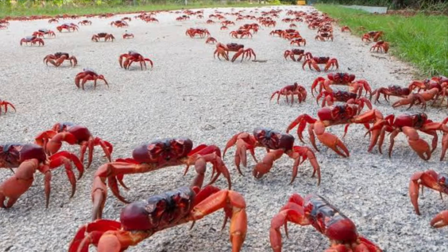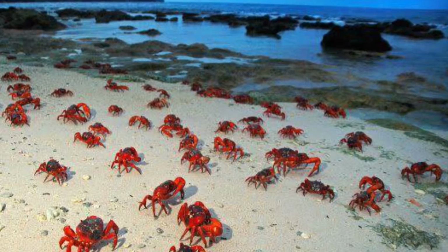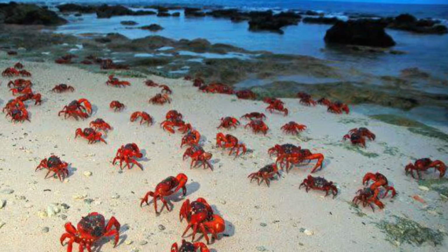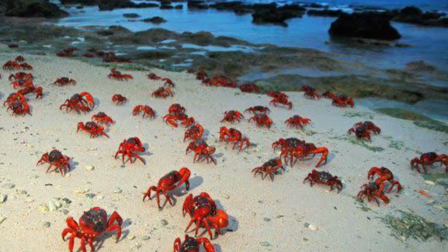During this period, they lay their eggs and incubate them in their abdominal brood pouch to facilitate their development. At the end of the incubation period, the females leave their burrows and release their eggs into the ocean. The females then return to the forest while the crab larvae spend another 2 to 4 weeks at sea before returning to the land.